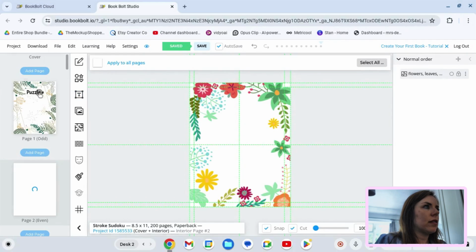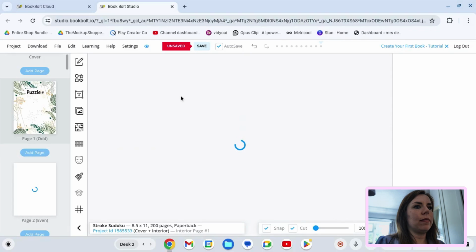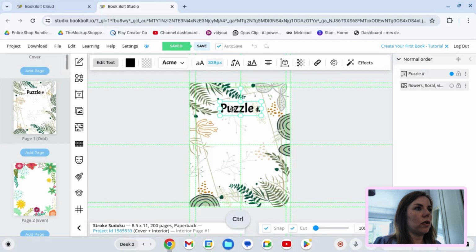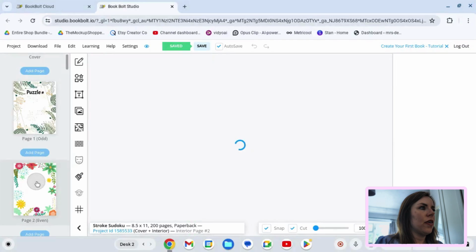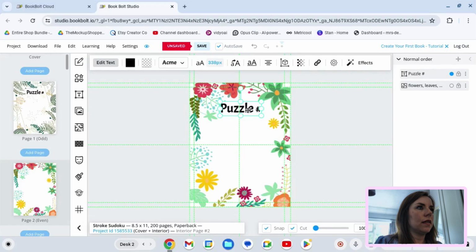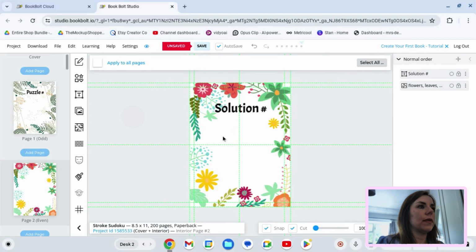I'm just going to go back to page number 1 so that I can keep that same font and size box. So I'm just going to highlight that, Control and C to copy, and then going back to my page 2, Control and V to paste. There we go. And now what I'm going to do is just change that to solution. And it's little tricks like this which are going to save you so much time.